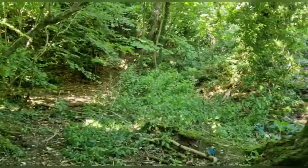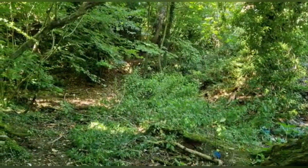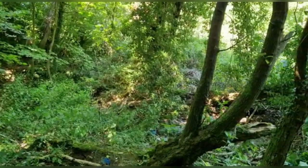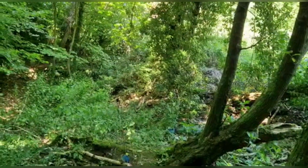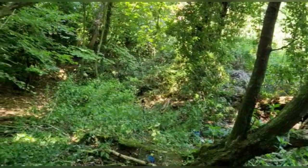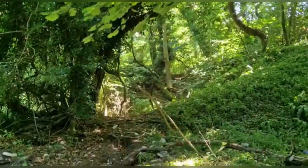I mean, it's a beautiful woodland, and it's amazing that this is actually a tip. The whole lot is a tip, or a rubbish dump. As far as the eye can see that way is dump. Bottle digger's heaven. As far as you can see, and far over that way, is also dump.